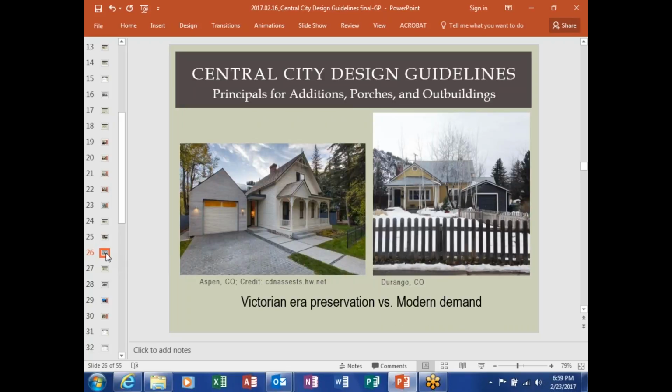Okay, here we go on with some more examples. Here are two photographs of two different ways that someone addressed adding a garage to an existing historic structure. The building on the left is in the city of Aspen. The city of Aspen's take on historic preservation is if you want to add something new to an historic home, it must not appear to be replicating the historic structure in any way. They favor contemporary additions to historic structures. So that's what you're seeing on the left-hand side.